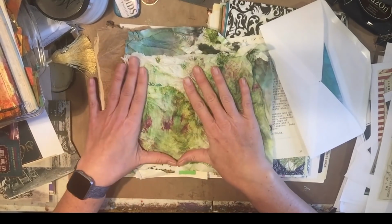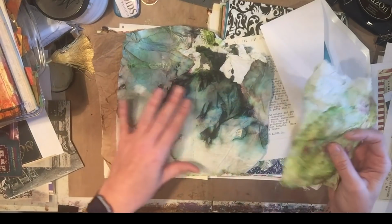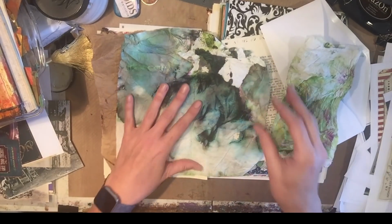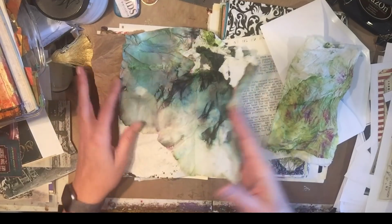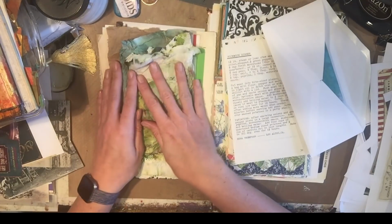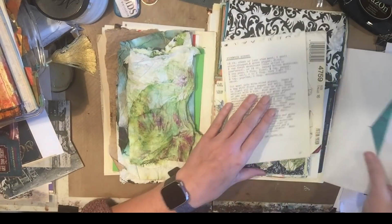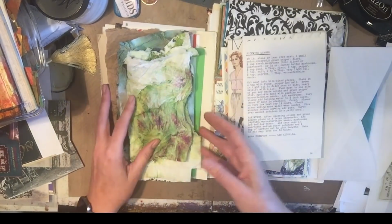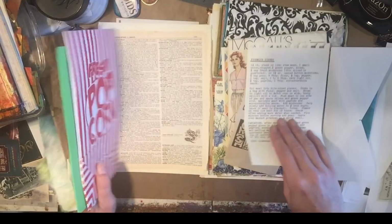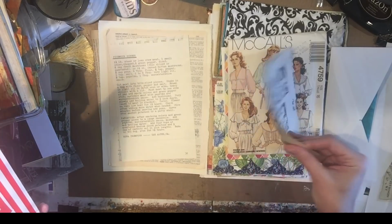But what you can do is you can take pieces and parts. I think that it's pretty in that it could make a cool background. If you don't like it, don't use it. Just throw it away. But the colors were too cool not to play with. So here we have another recipe, and everybody gets a couple pages of this guy.